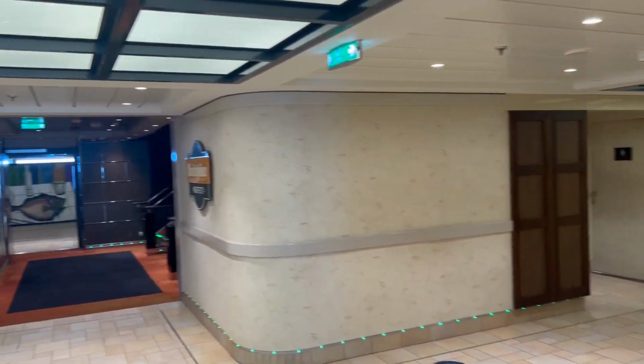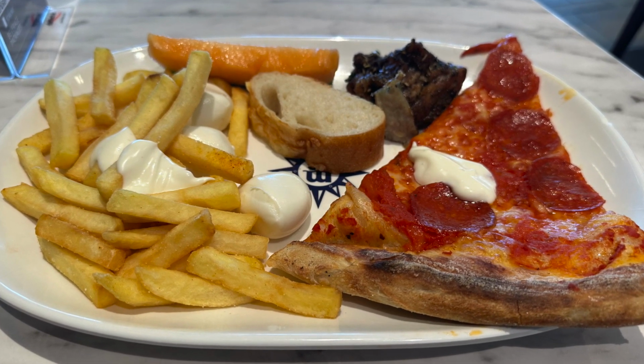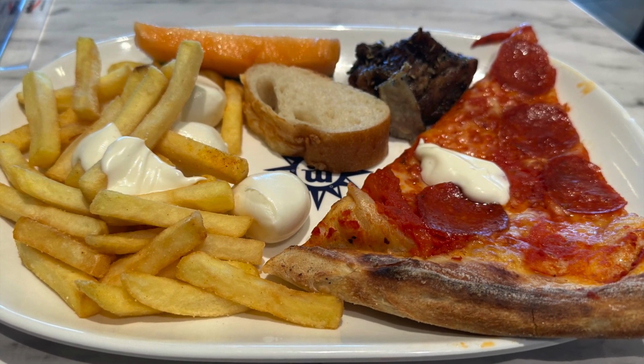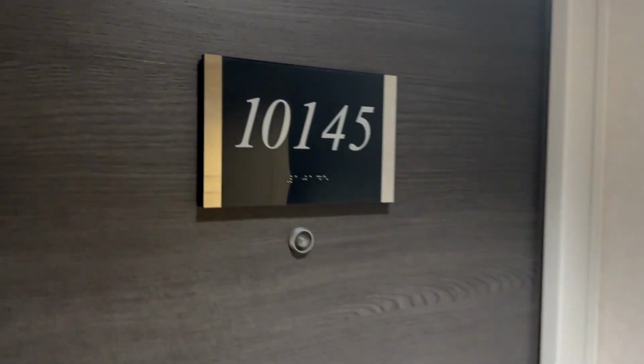I was pretty hungry at this point, so I made my way immediately up to the marketplace buffet. I didn't even drop my stuff off at the room or anything, and I grabbed a plate of food, including pizza, fries, and those mozzarella cheese balls, and then took the great glass elevator down to the 10th deck, and I went down the hall and to my room.